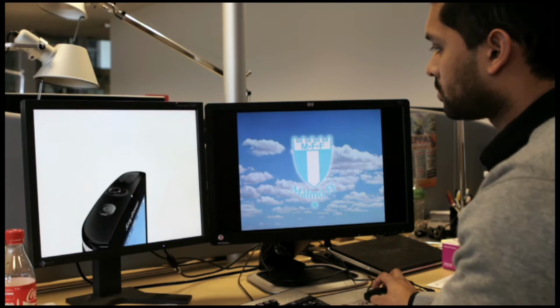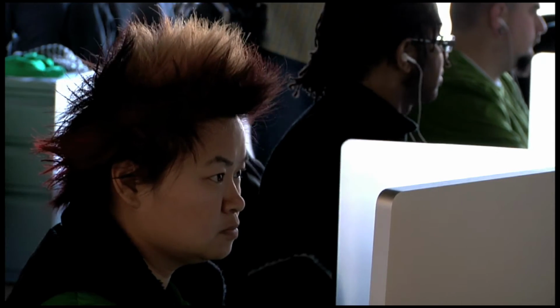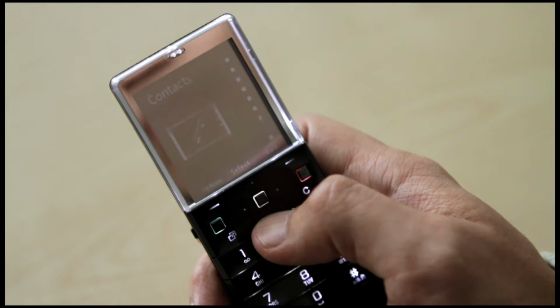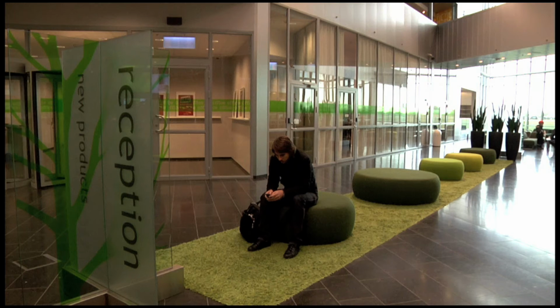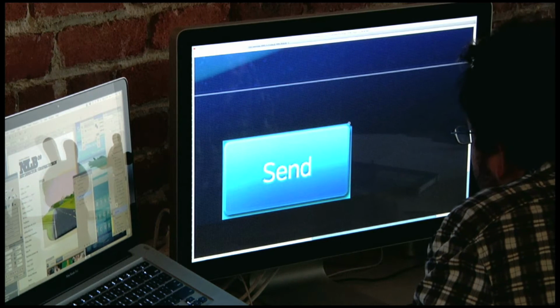What we're doing is actually creating devices that hold your entire life. All your favorite artists, your favorite movies, all the pictures that you've taken. Not only that, but it also allows you to communicate with everyone you know. The high-tech device is getting more complicated. Design is the way to translate it into the simple way.